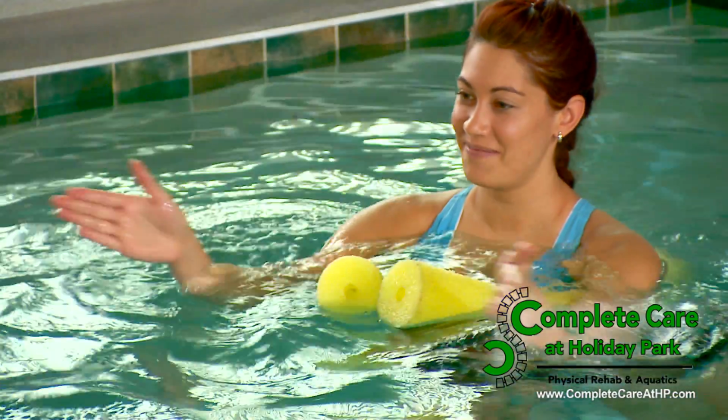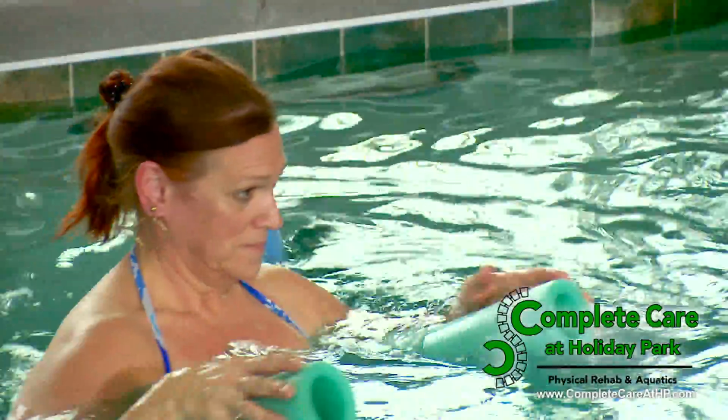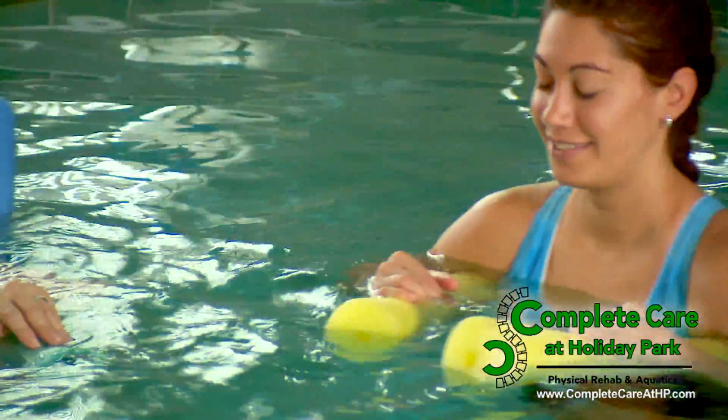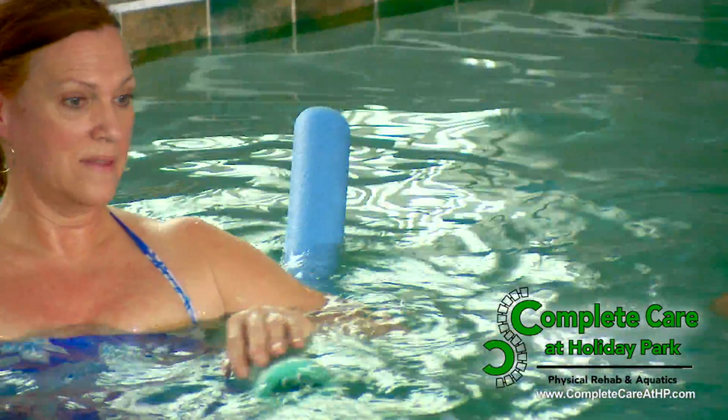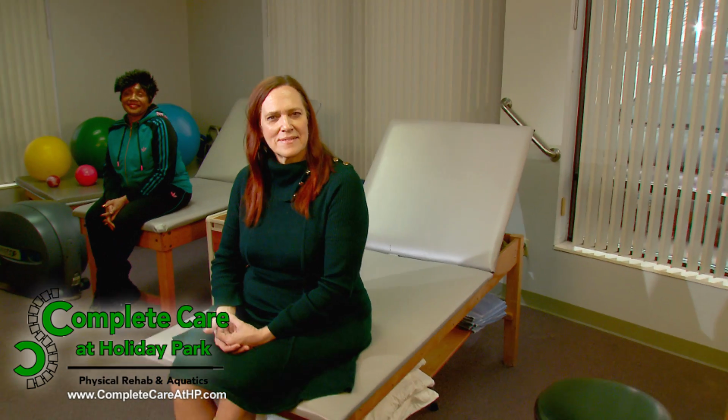After our patients have been discharged from aquatic therapy, they are also able to take part in our maintenance program. In the maintenance program, the patient is able to continue with the exercise they were doing while they were a patient here at Complete Care at Holiday Park Physical Rehab. They're also able to ask the therapist on a couple other exercises to improve with their gait mobility, balance, or even strength deficits.